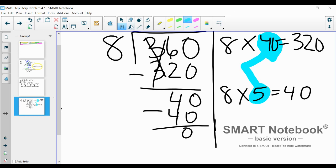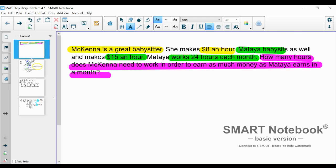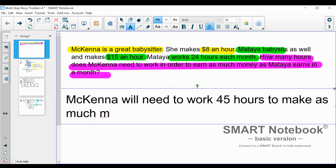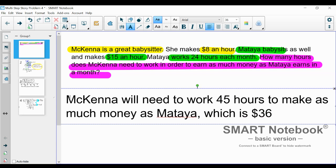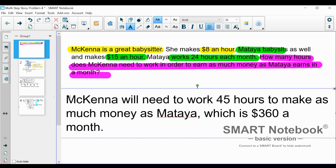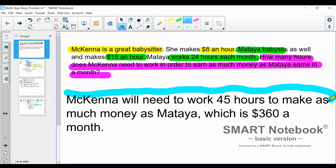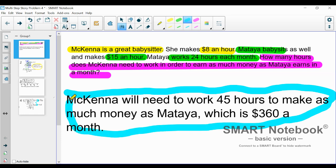So that means that McKenna will need to work 45 hours to make as much money as Matea, which is $360 a month. Okay. You see how we answered it in a complete sentence? Remember, story problem, story answer. We'll highlight this in a whole new color. Make sure you make your answers nice and clear for your teachers. It's really helpful for us when we see it really clear.